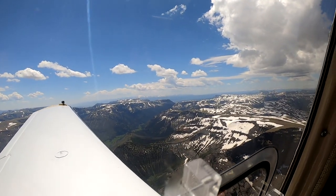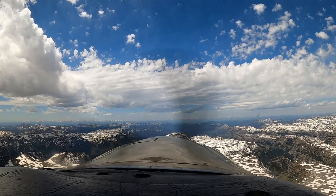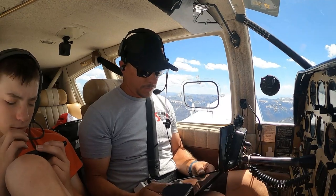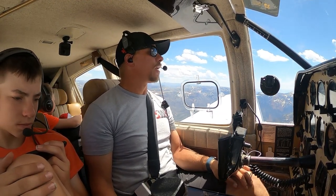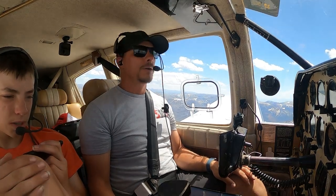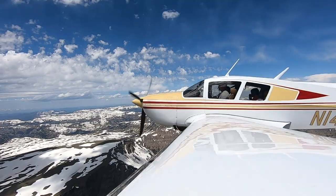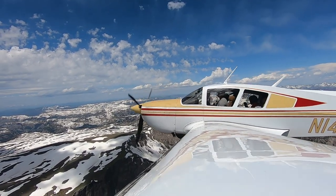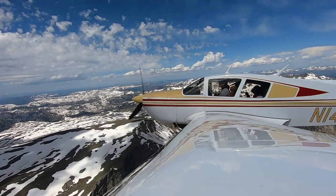That right there would be the Canyon de Dubois, and right ahead of us, we're about 1,500 feet AGL right here. And there's a nice flat top. If we had to put it down, definitely have some options right here. It's gonna be cold, it's gonna be snowy, but got options. We're always looking for those options, little clearings, meadows.